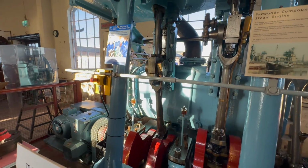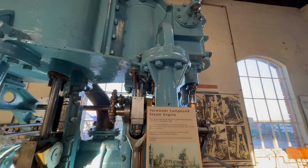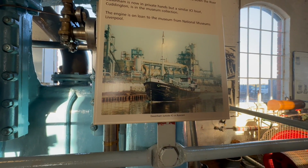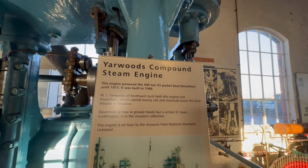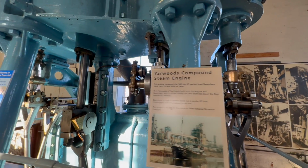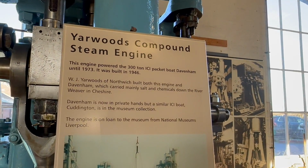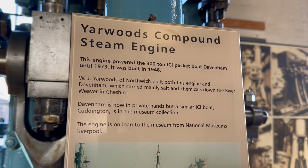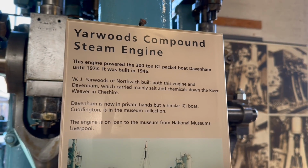It came out of a boat that was used on the River Weaver, called the Dave Rum, and there's a picture of it there, and an even bigger picture on the wall at the back. It would have spent its life up and down the River Weaver, moving chemicals from the chemical works down there. A 300-ton ICI packet boat, carrying chemicals. So it's quite a good engine. It would have been powered by steam in its day. It's on loan from the museum in Liverpool.